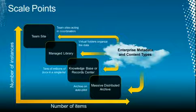So what are the scale points in SharePoint? At the very top, what we're looking at are just team sites. How many folks in here turn on self-service site creation in their SharePoint farms? That's the first scale point, right? That's where the inception happens. From there, you get into a more managed library where you may have more metadata around your content, your documents, but it's still probably specific to a department or something like that.